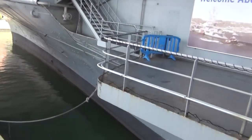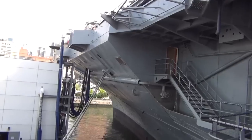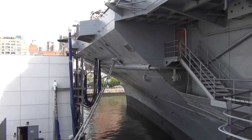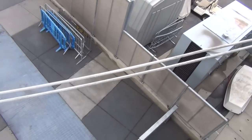Just one last glimpse of the ship up close towards the rear. Right there is where we were just in that anchor room. Up there towards the rear. Some of them big ropes stretching out there, tied off.